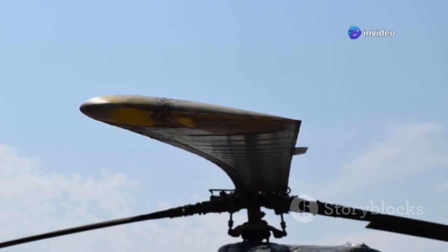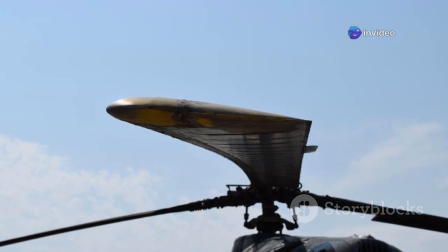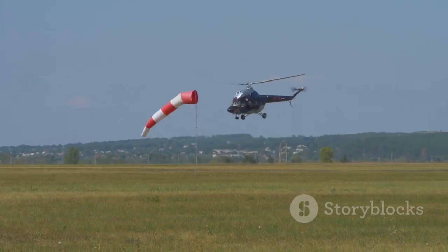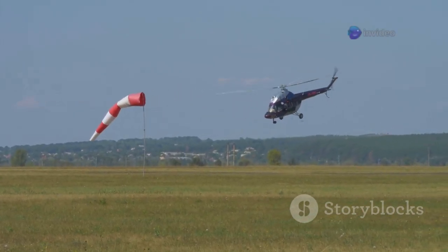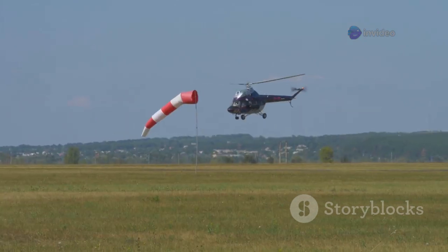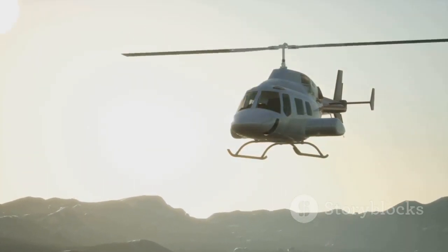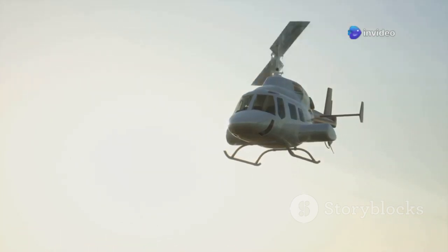The driven region is located at the inner part of the rotor disc. This area is closest to the rotor hub and experiences the least amount of airflow disruption. In this region, the airflow is still relatively horizontal, similar to normal powered flight. The blades here are still generating some lift, although it is not sufficient to keep the helicopter aloft on its own, not enough to counteract the force of gravity. This partial lift helps to slow the descent of the helicopter.